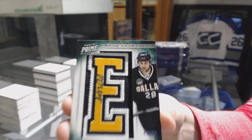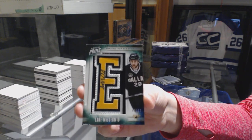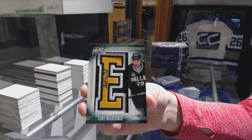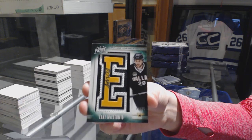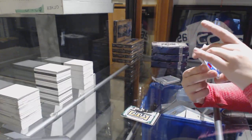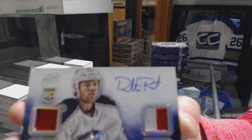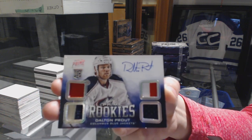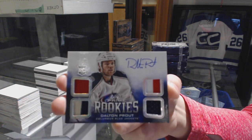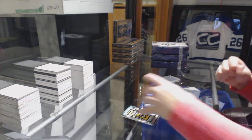Dallas Stars, Lane MacDermid. And a Prime dual jersey, dual Prime jersey auto rookie, at number 250 for the Columbus Blue Jackets, Dalton Prout. Number 250 for the Blue Jackets.